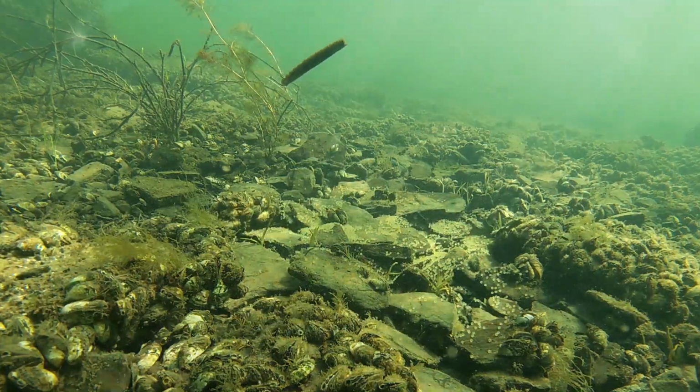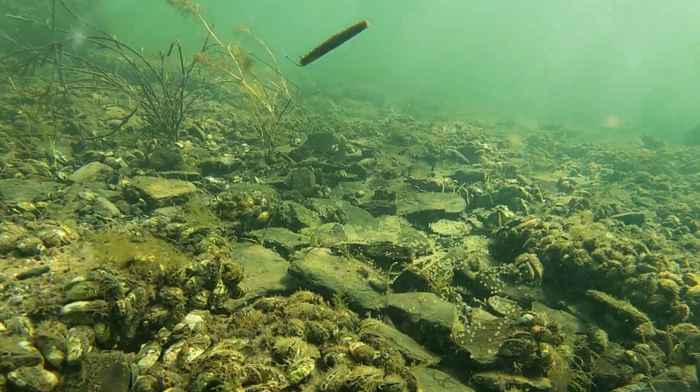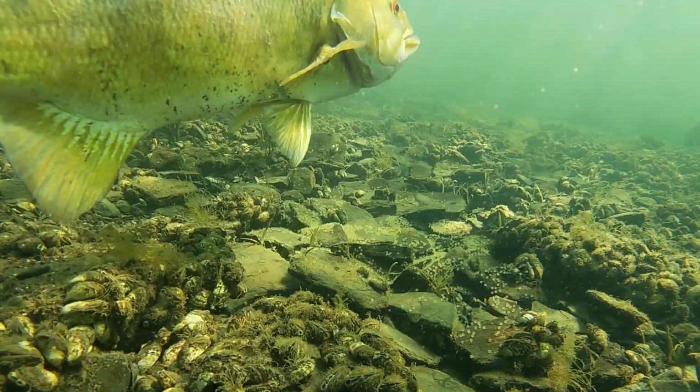If they don't go down to it, then I know they're not gonna eat it. A lot of times what they'll do is they'll just stay elevated above the bed, and that's how I know they're gonna eat a drop shot. And generally 9 times out of 10, they will eat the drop shot first cast.